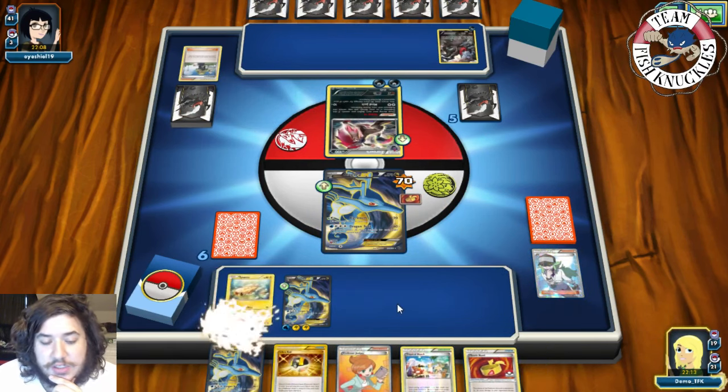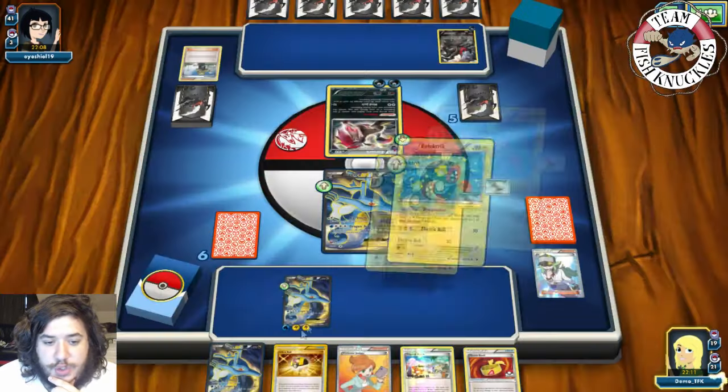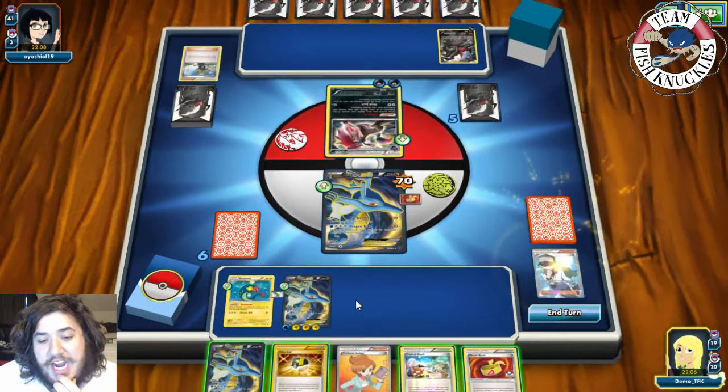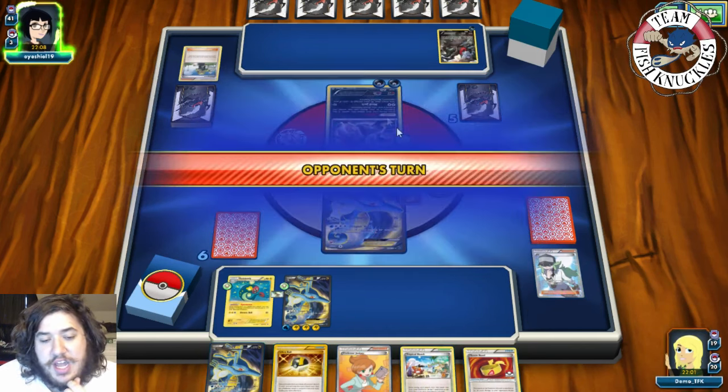We'll put down an eel. We will Dynamotor to the Kingdra. The question is, do we Tropical Beach or not? I kind of don't want to because we know they play Delinquent, and they could Delinquent us next turn. So I'm going to end my turn, all of my opponent's turn, and let's see what happens.